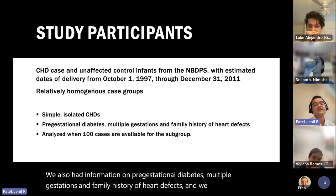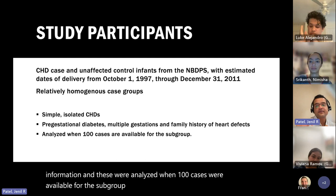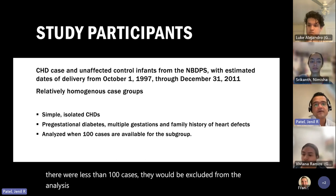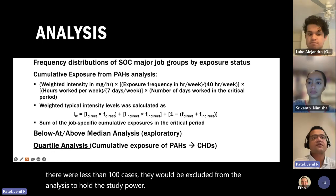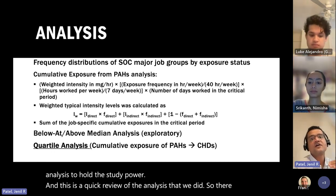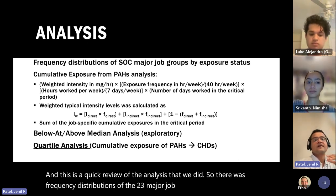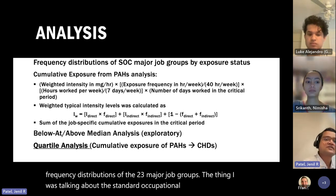And these were analyzed when 100 cases were available for the subgroup. So for any subgroup of CHD, if there were less than 100 cases, they would be excluded from the analysis to hold the study power. And this is a quick review of the analysis that we did. So there were frequency distributions of the 23 major job groups, the thing I was talking about, the standard occupational classification by exposure status.